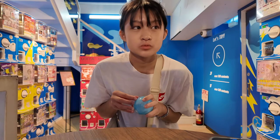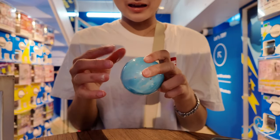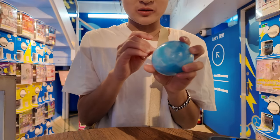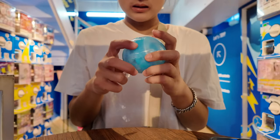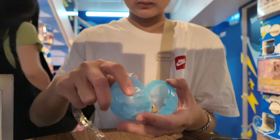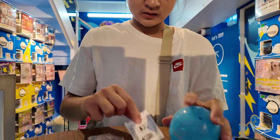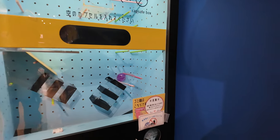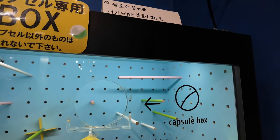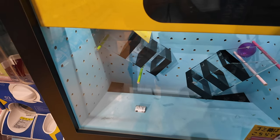I usually like to pick gachas where I like all of the designs so I don't get too sad and I don't get addicted to shoving my money in to get the one I want. I just think all the Mokusando hats are cute, so let's see. Oh, this is so cute. Oh my god, and I got this one. Apparently when you're done with the gacha, you put it into this, which looks quite interesting. Okay, cool.